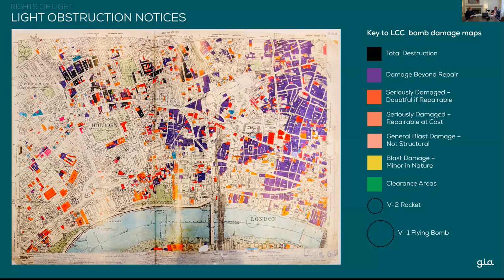Return to section 4 of the Prescription Act. Exactly. So the notice has to stand for a year, and so long as the adjoining property has not at that point already acquired rights by some means, that notice will then effectively reset the clock back to zero, and you can keep serving that notice to prevent it from acquiring rights.